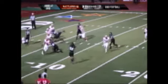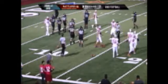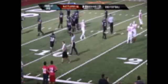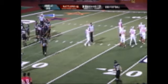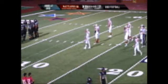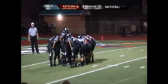Elizondo, play action, incomplete pass. Pass intended for number 46, Brian Gutierrez, the intended wide receiver. Now the Raiders are facing a 3rd and 8. Expect to see a blitz here. Danny Elizondo backed up inside their own 10, trailing 19-7, 5:27 in the 3rd quarter.